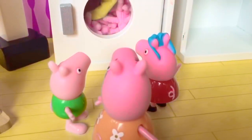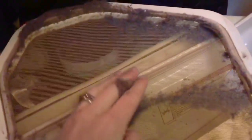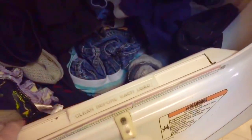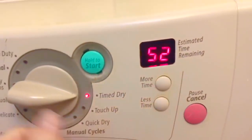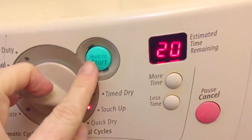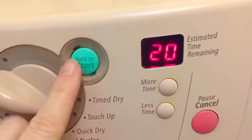Hold on a minute, Peppa. We need to check the lint trap. Yes, there's definitely lint. Let's clear it out so that we can run the dryer safely. We'll run the dryer for 20 minutes on low heat.